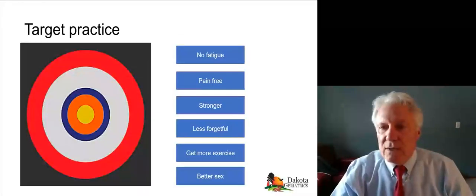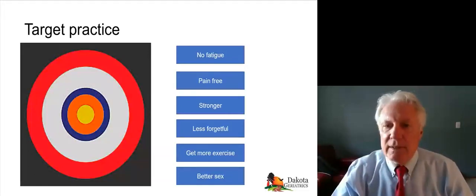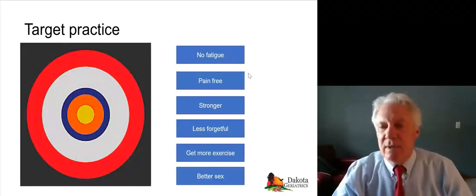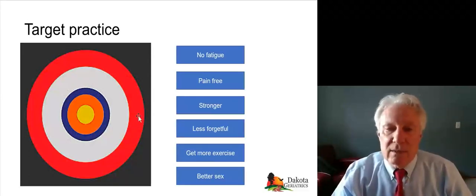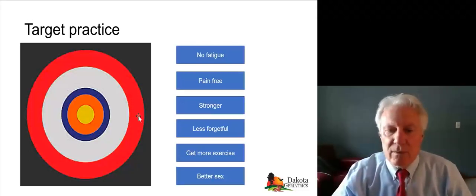Another strategy is to do what's called target practice. You can have all these little 3x5 cards or stickies or whatever you want with the different names of things that might be important to the older adult, and then you can ask them to put these stickies onto the bullseye, next to the bullseye, and further out, with the further out stickers representing less important issues. So it helps the older adult triage or prioritize what's most important for them.